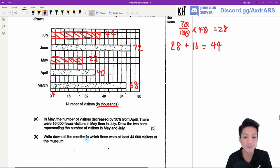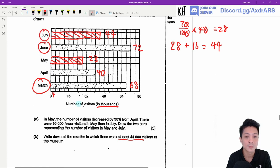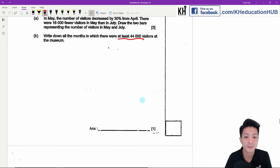Part B, write down all the months in which there were at least 44,000 visitors. So those with at least 44,000 will be March, June, and July. Just going to write it here.